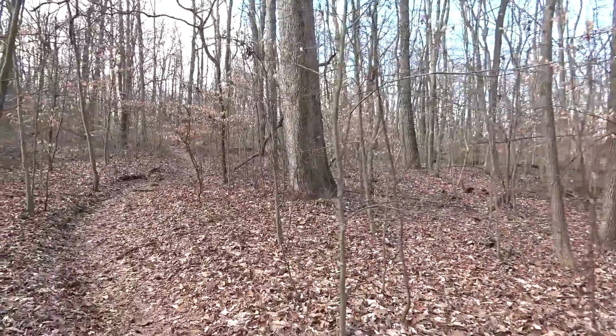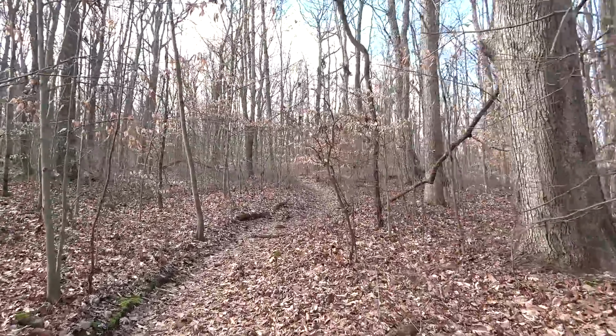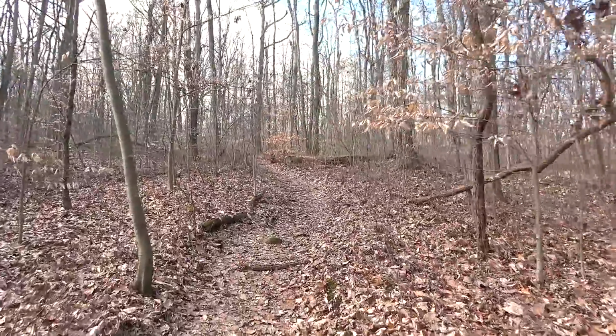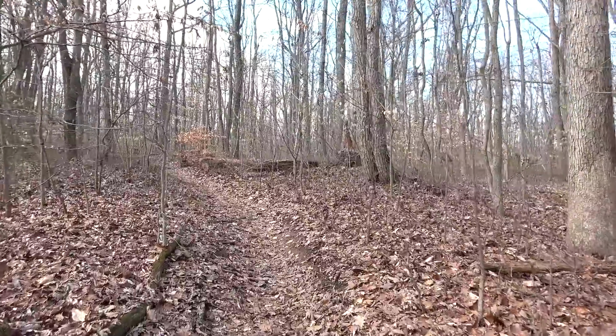Soon gonna have to lose a layer already. Take off this hoodie. It's warming up. We barely started.